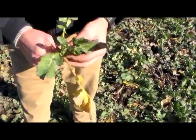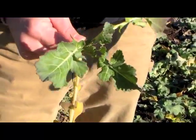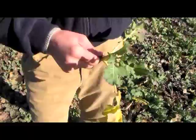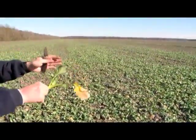As long as the crown of your plant is still nice and green here, your crop's going to be fine. So don't be concerned about that. This crop right here will eventually, in a couple weeks, be all purple.